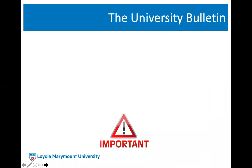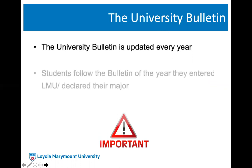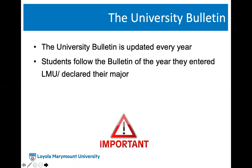A few important pieces of information to note about the bulletin. It's updated every year. So when you go to bulletin.lmu.edu, there's a little drop down in the top right corner. You would just click the drop down, because the bulletin is updated every year, and you follow the year that you enter LMU or the year that you declare your major.